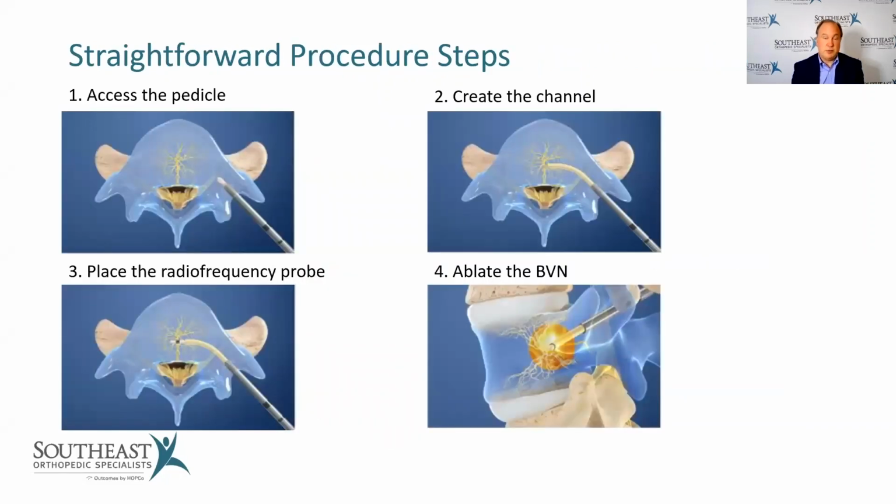To go through it schematically, what's actually being done, starting from 1 to 4: that needle is used to access the vertebral body. There's a channel that's created. There's a probe that's placed. That probe is used to ablate the nerve, and then the cannula is removed, and it's literally a Band-Aid over the small hole made by the needle.